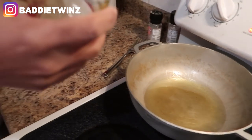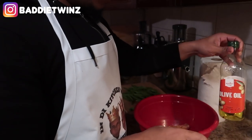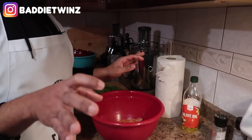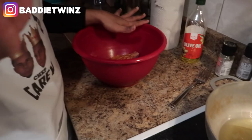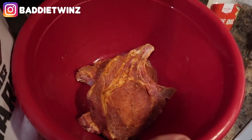What kind of other oil you could use? Avocado oil. Yeah. Coconut oil. You can't use vegetable oil. You can't use what's the other? Corn oil. Or corn oil or whatever. So I'm going to allow the oil to get heated a little bit before I actually add our beautiful pork chops.